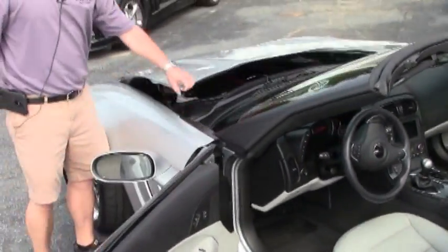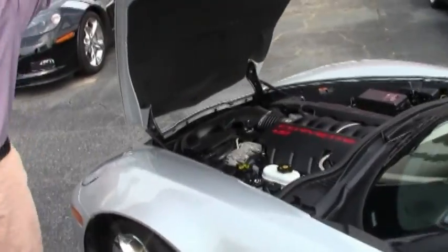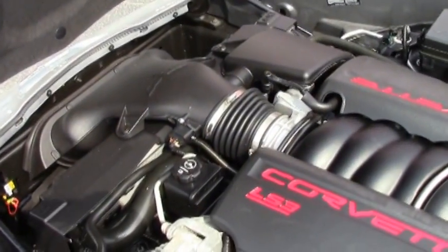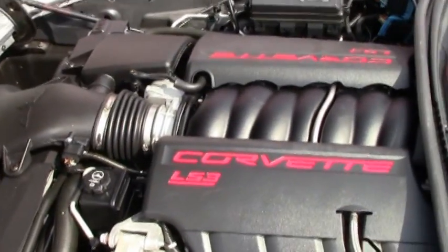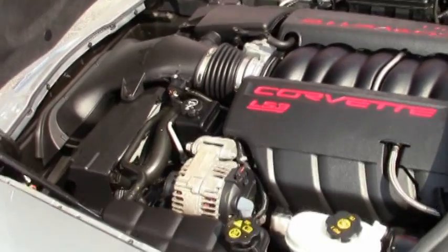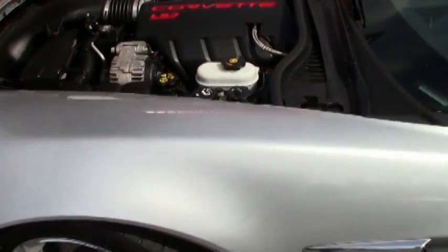Open up the hood for you guys. It's got the 436 horsepower LS3. It is running, so you can hear it run. This car is also under factory warranty.